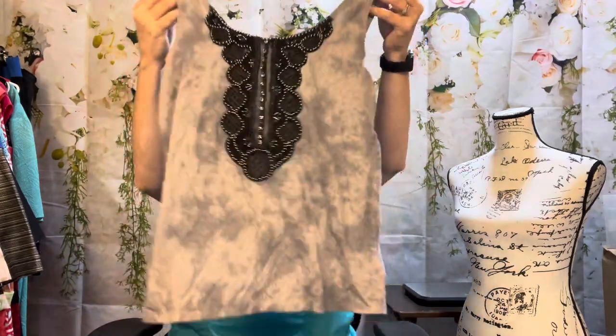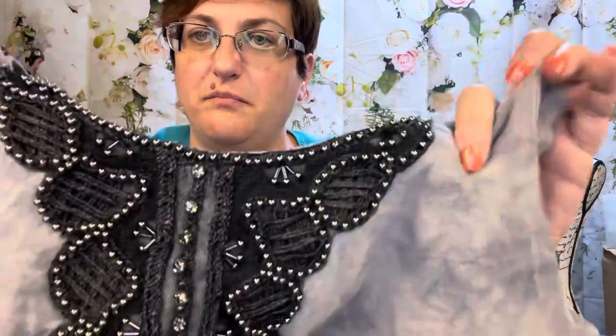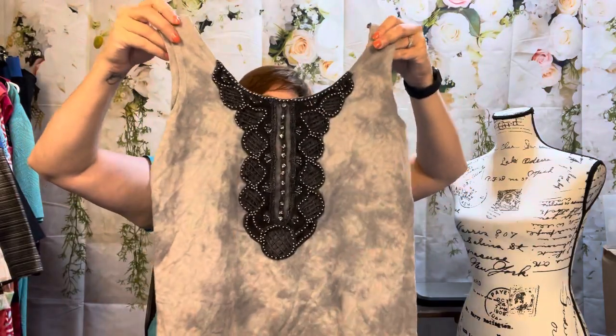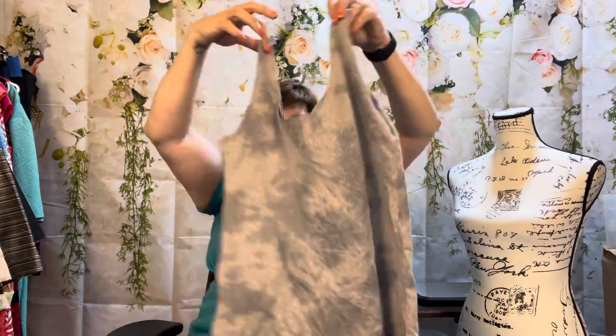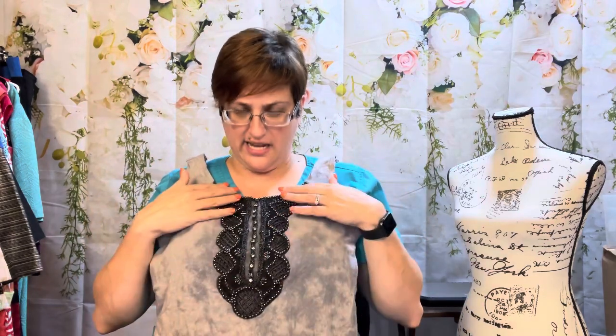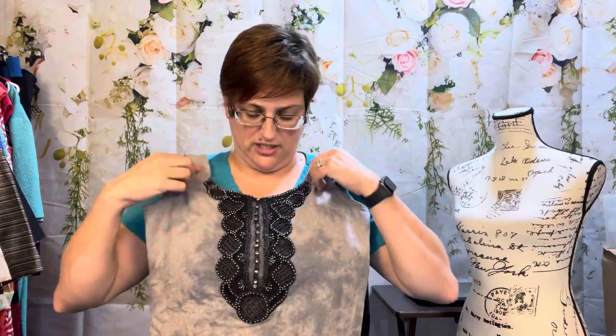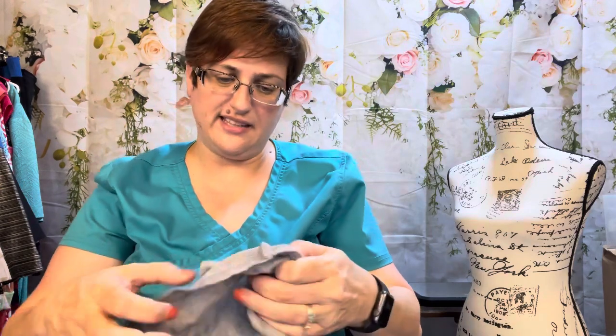It is a gray tie-dye tank. The material's kind of got a floral on it, and then it's got all this beading and lace and embroidery. So it's not a basic tee, but it's a step up. It's a very comfortable basic tee with some fancy stuff on it. Although it would look really great and feel very comfortable under a blazer. If you wanted to wear a blazer on top of that with this showing, you'd feel really comfortable with it as a shell under a blazer because it's soft, probably cotton, and it's lightweight.